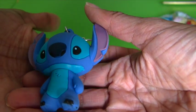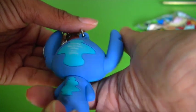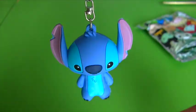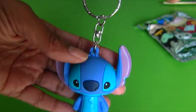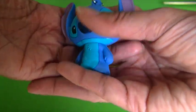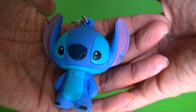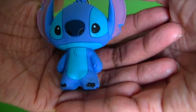I know, I love Lilo and Stitch. That's such a great movie. These are really cool. You can kind of use these for Christmas ornaments too. Oh yeah, that's a great idea. Maybe we'll put them on the tree. Maybe we'll start a little Charlie Brown Christmas tree or something, and hang these on it. That'll be a lot of fun.